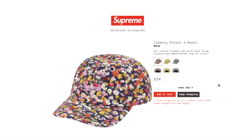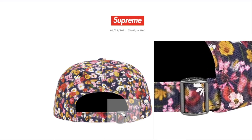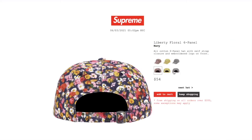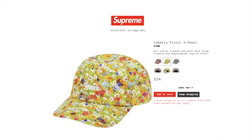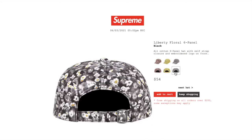This one's the Liberty floral 6-panel cap, navy color. Retail price on this is $54, and it is still available. All cotton 6-panel hat with self-strap closure and embroidery logo on front. And you got the Supreme debossing on the buckle right there. This one is the lime color, and it is still available. Black color, it is still available.